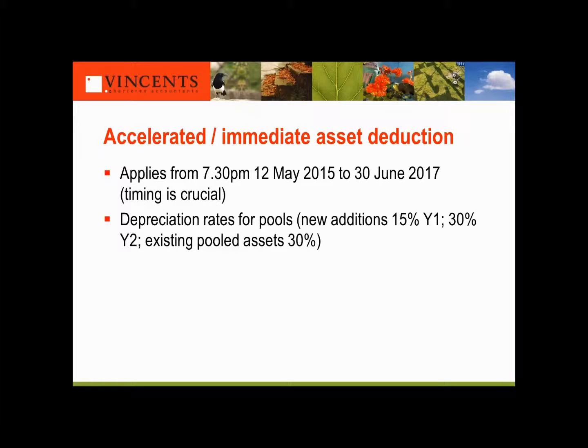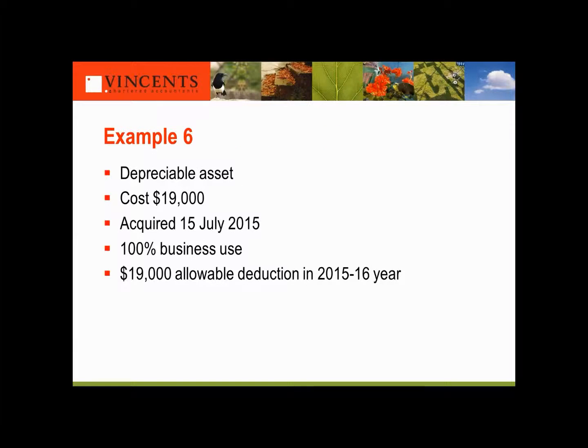The legislation does also consider circumstances where an entity might have bought something just prior to the 12th of May and then disposes of it and then reacquires it after the 12th of May just to get into the provisions. That doesn't work, so just be aware of all of those tricky things that people might come up with to try and make an asset a newly acquired asset. The legislation has probably already considered it.